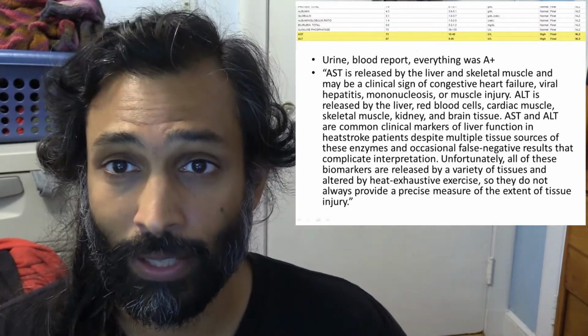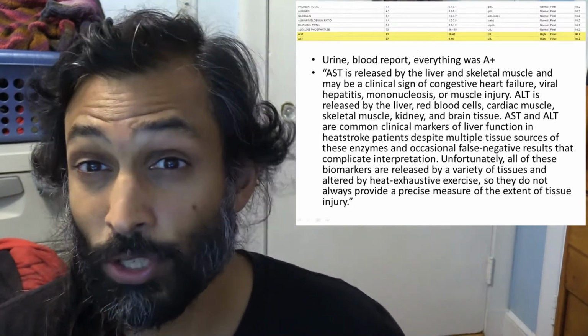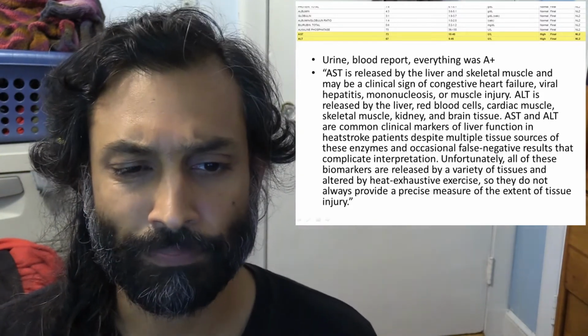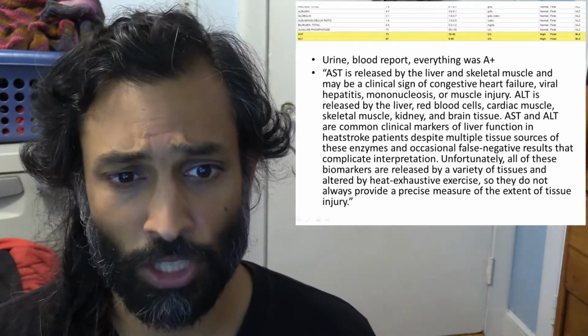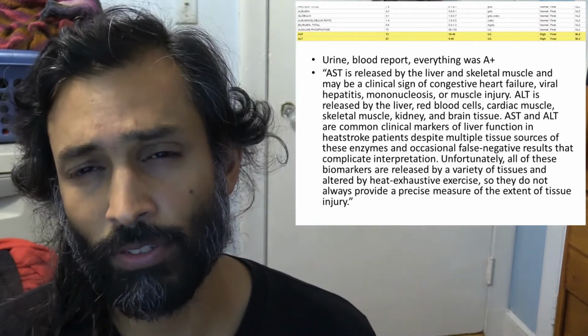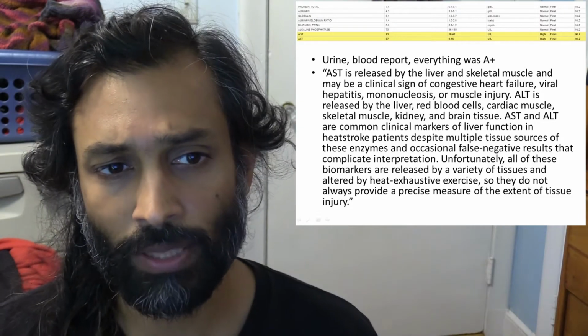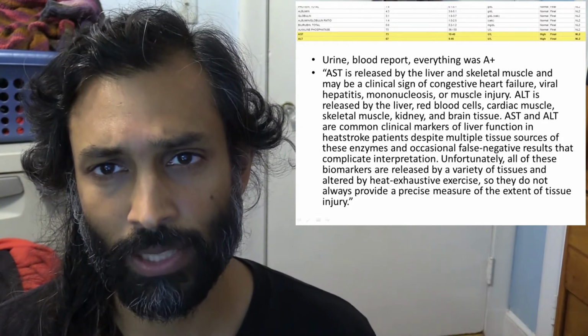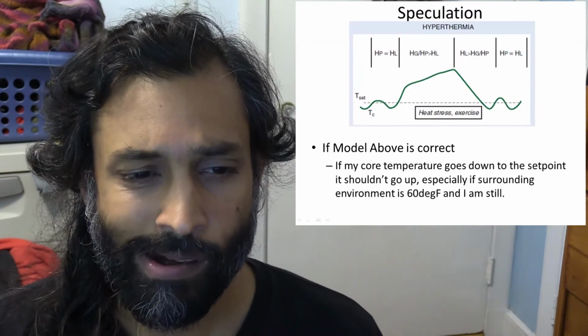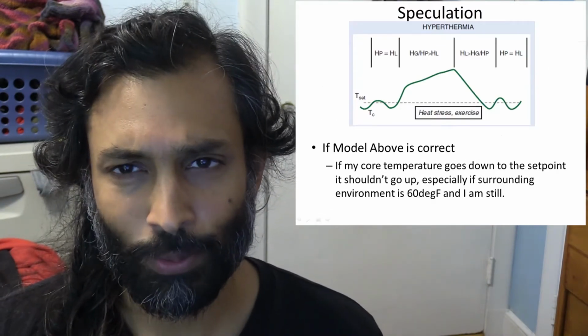What was interesting is that when I went into the literature, this is from a military paper that I'd cited earlier, it turns out that when you have heat exhaustion, these markers actually come out and they designate liver damage. So I don't think my liver has been significantly damaged, but it does show that my liver was displeased with my behavior. So, okay, here's my speculation.